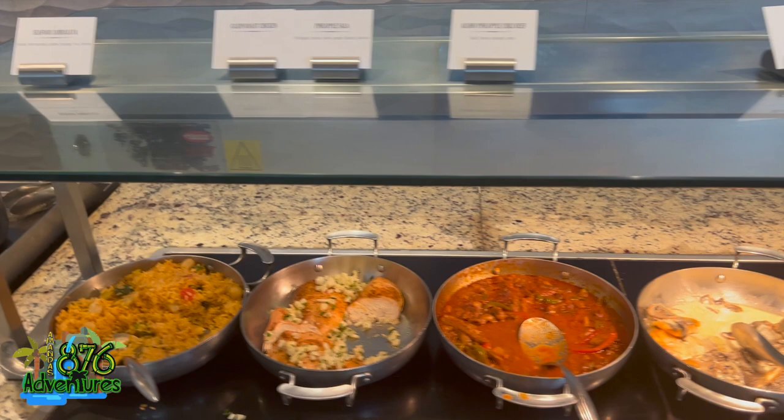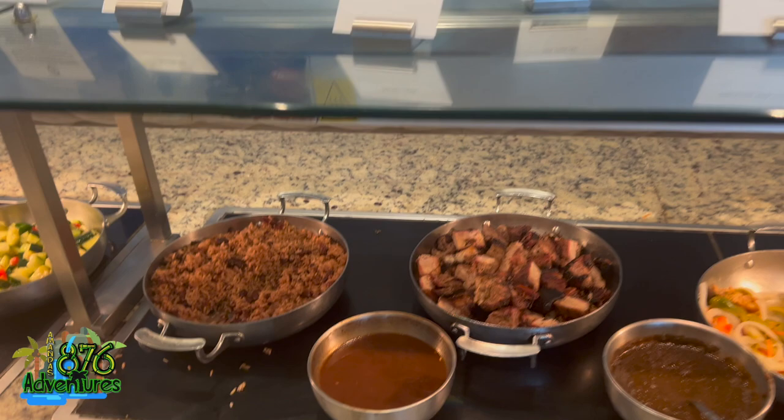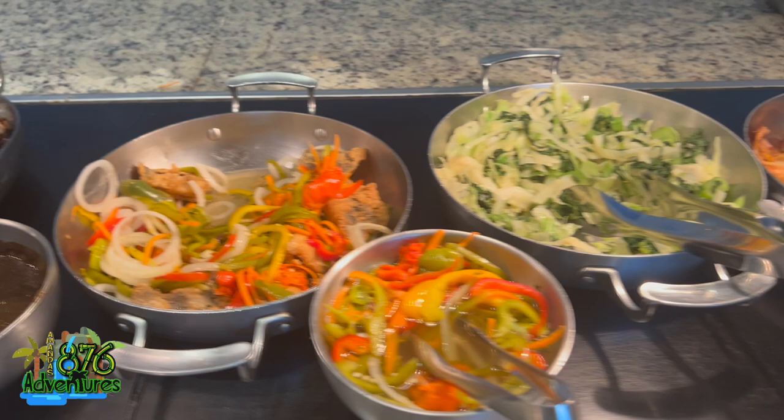Now you're probably wondering why I know what these things are. It's because they had the place cards at the top. So kudos for that, right? The Jamaican area, which was the rice and peas. There was some jerk pork in the back, the gravy. They had escovitch fish with the pepper and everything. And they had cabbage as well as some roast chicken, right?